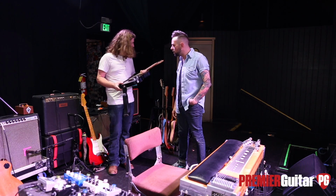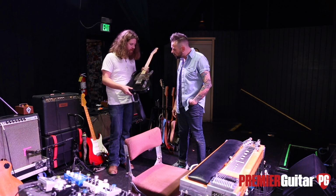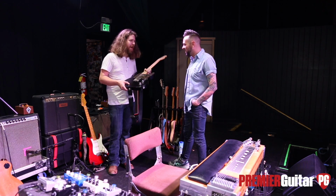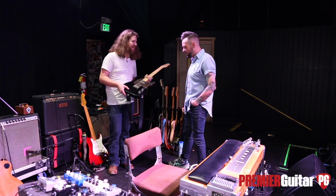It was one of those Highway Ones. I liked it for the nitro finish, and then I put brass saddles on it and all the little stuff I wanted. Does it just seem to stay intonated a lot better with the compensated brass saddles? Absolutely. That's why this thing's my number one guitar, because it comes out the case in tune. It doesn't drop tune. It doesn't break strings. It just works.